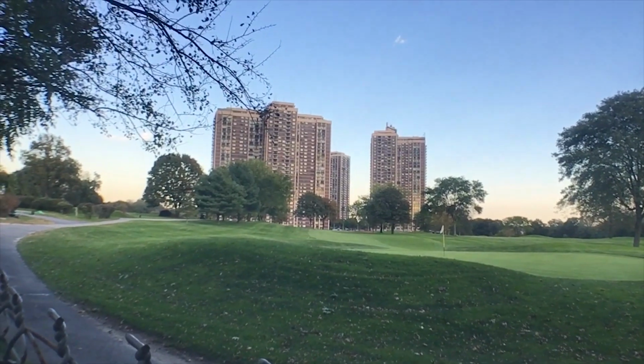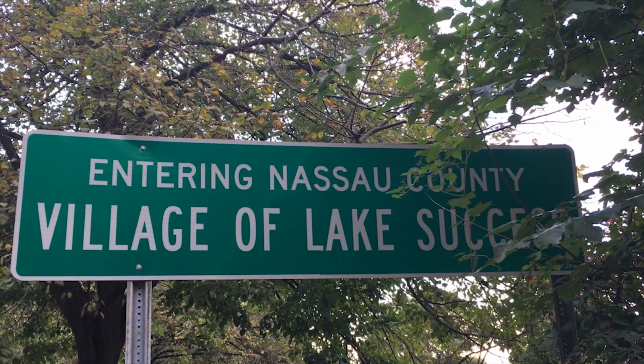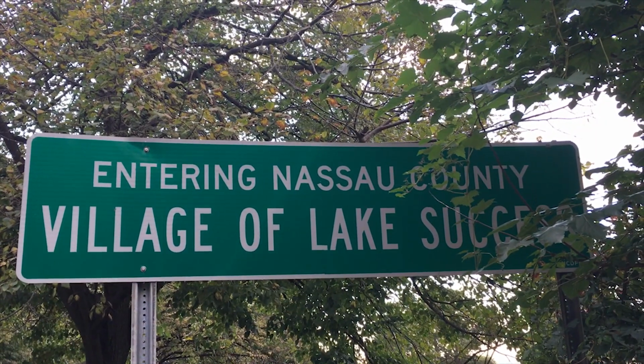One of the things I find interesting is that in this area, which has a suburban character, they would build a large tower complex like this out here at the very border with Long Island. And I'm not exaggerating, the border is literally right there. I think it's kind of interesting how even out here the city is able to do that, blend the old with the new.